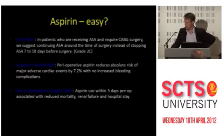The aspirin one was actually a randomized study where they gave people aspirin or placebo. I mean, they did struggle to recruit, but they did have over 200 in each arm, I think. And it showed that peri-operative aspirin reduces the absolute risk of major adverse cardiac events, an absolute reduction of 7.2%, quite a lot. And with no increased bleeding complications, although it wasn't powered to look for bleeding complications.